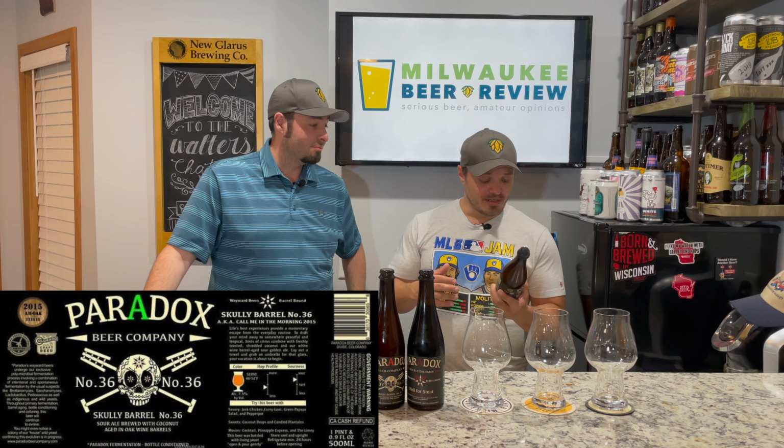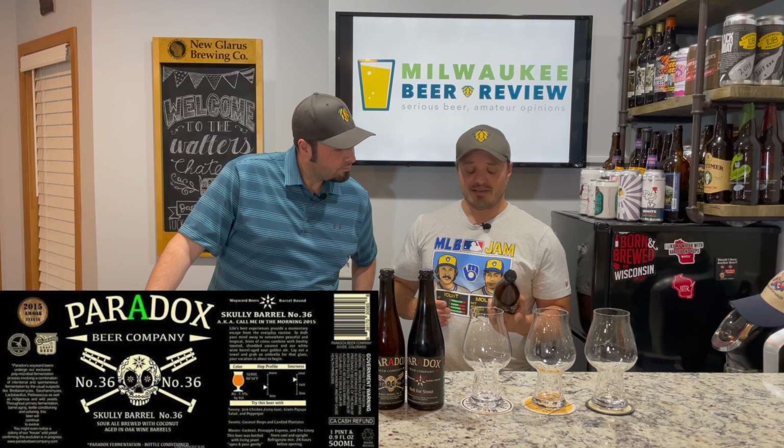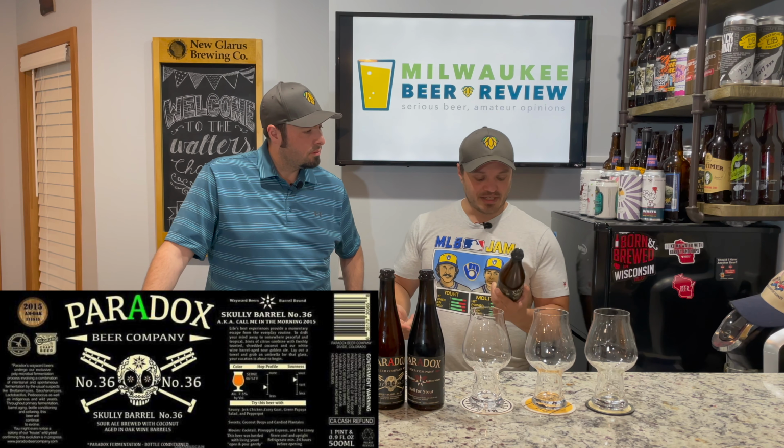I don't know what pepper pot is. From a sweet standpoint, it's coconut drops and candied plantains. And I think it's cool they actually have movies that you're supposed to drink this with, and it suggests Cocktail, Pineapple Express, and The Limey.